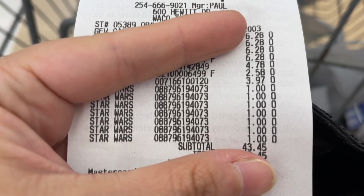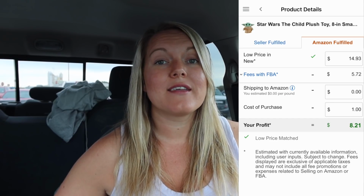And then lastly, this Walmart hidden clearance item that I found for just $1. I have sold it in the past. It was $3.50 last time. I think it's on an end cap. I got 7 of them. I can't believe they were here. They were only $1.